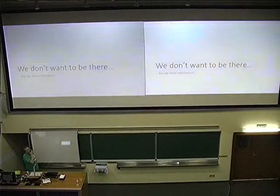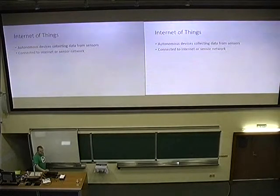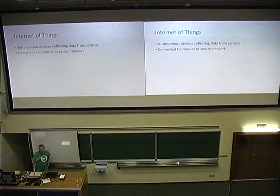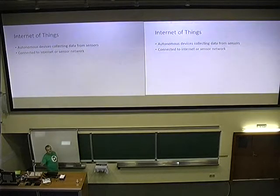Probably you don't want to be in areas like Fukushima or next to big water, but you need the information. And this is the reason for the Internet of Things and for Arduino. The Internet of Things is some kind of idea, and now we understand this term as autonomous devices connected to some kind of network, not necessarily the internet, collecting data to help you find information and prevent disasters.